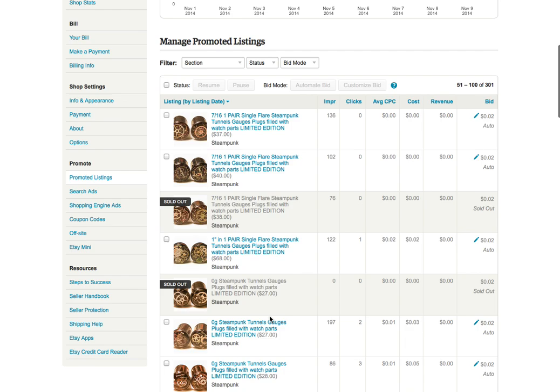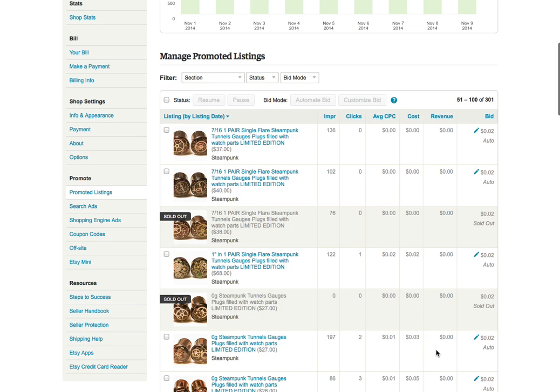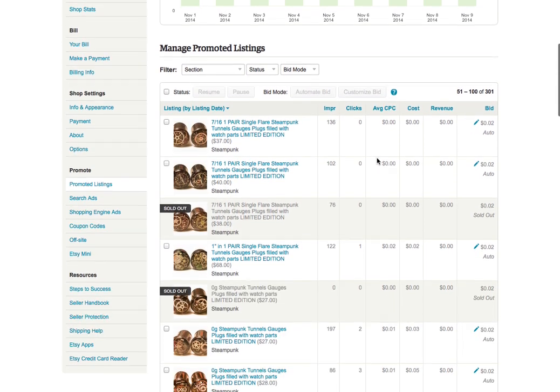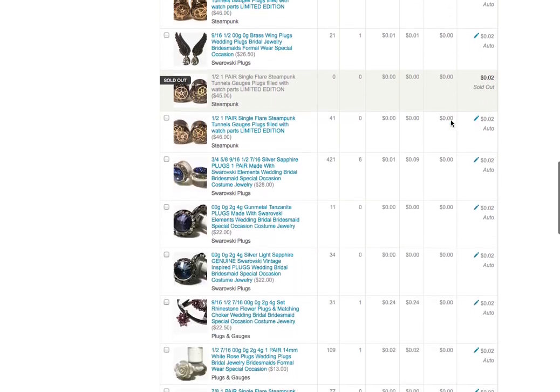A stat I wish Etsy would incorporate and hope that they do is how many favorites you're gaining from promoted listings specifically. So if they'd add a column over here for how many times it was favorited, that would be kind of cool. Just my little wish list item here. But the revenue number can be a little weird. So I don't know how much of the $75 revenue is actually from promoted listings from the last 30 days, or if it is specifically this month. It's kind of hard to tell. It makes it a little bit easier now that they've got the revenue column in here, but there's going to be a lot of trying to figure out which ones came from where and what was clicked on, etc.